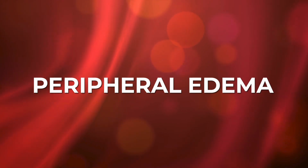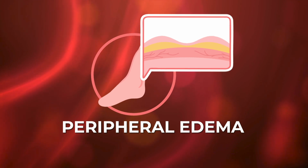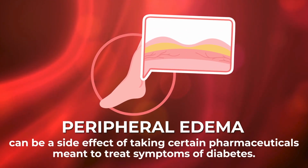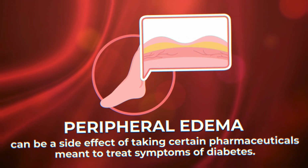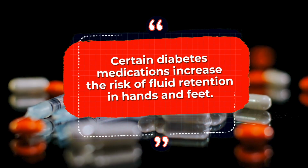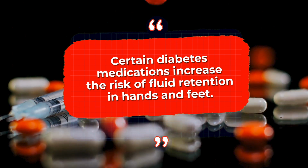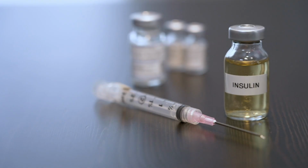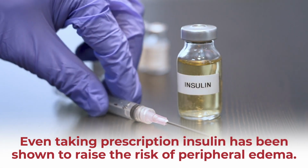Have you heard of peripheral edema? This is swelling in extremities due to a buildup of fluid in between cells, and studies show that it can be a side effect of taking certain pharmaceuticals meant to treat symptoms of diabetes. Unfortunately, certain diabetes medications, including TZDs and sulfonylureas, have been found to increase the risk of fluid retention in hands and feet. Even taking prescription insulin has been shown to raise the risk of peripheral edema.